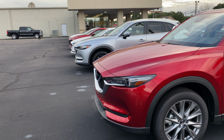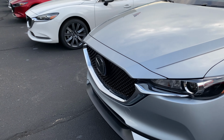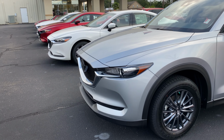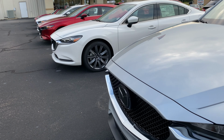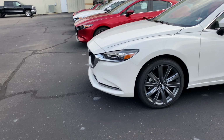And I don't know if customs is holding up some of these ships to unload or what, but that's always something we have to be mindful of as we continue in this coronavirus era. So the CX-5, we're going to have some more 2020s over the next couple of months, and then the 2021s will be coming in hopefully the end of September.